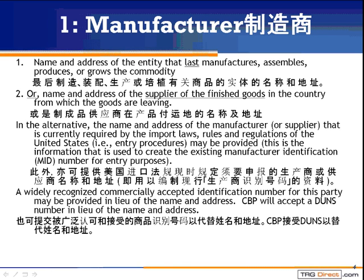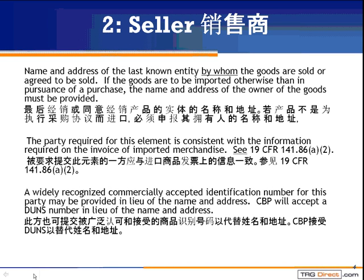Now the first item on this list is the manufacturer. This ought to be pretty easy because this is probably you today. The actual definition, of course, is the name and address of the entity that last manufactures or assembles, produces, or grows the commodity. So it's pretty straightforward, and most of you who are on the webinar today are probably this entity. So that's probably the easiest item for you to get together.